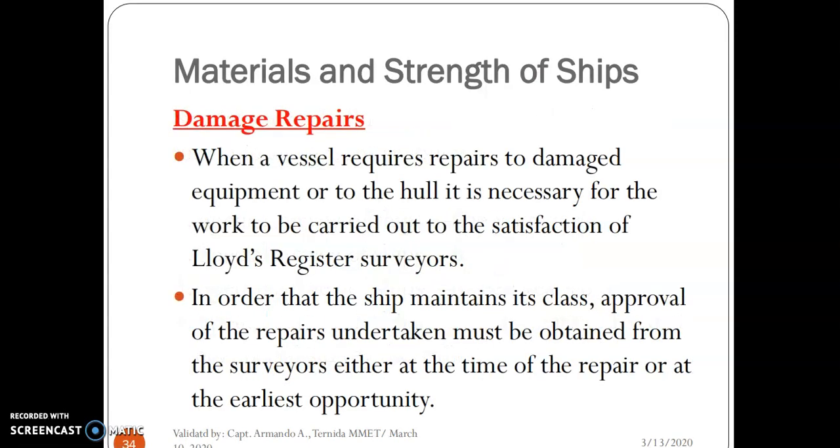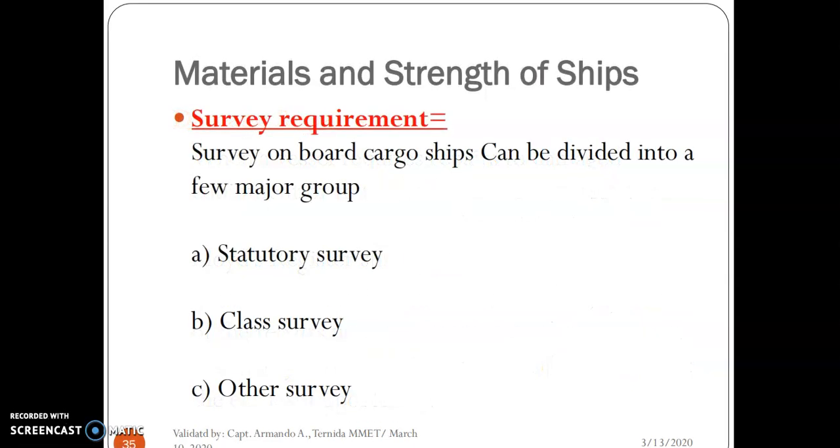So, damage repair. When a vessel requires repairs to damaged equipment or to the hull, it is necessary for the work to be carried out to the satisfaction of Lloyd's Register surveyors. We have experienced before that we have some damages. They have to be reported. Even if you repair, there will be a damage repair survey after the repair. In order that the ship maintains its class, approval of the repairs undertaken must be obtained from the surveyors, either at the time of the repair or at the earliest opportunity. So even if the vessel has been repaired by a repair shop, it must be subject to survey by the classification society.